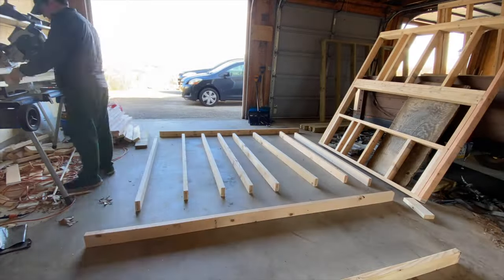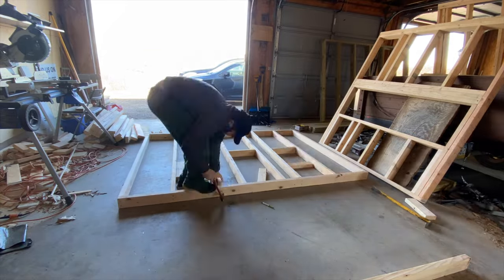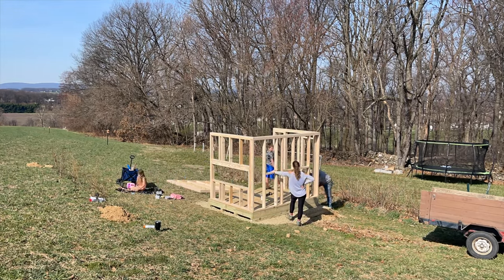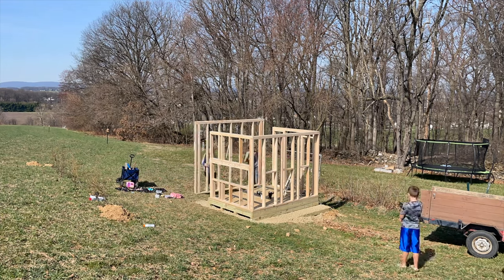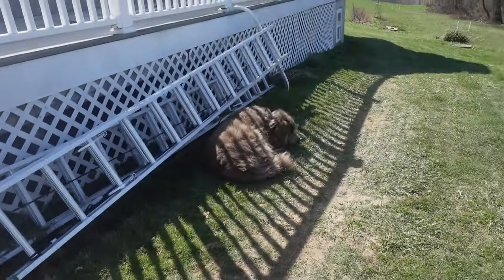The first weekend that we really dedicated to building the coop, it was a pretty rainy weekend, so I actually ended up building the walls in the garage, and then Whitney and my dad drove them down on the trailer. Getting the coop together was definitely a team effort between Jonathan and his dad mostly. They kind of went back and forth. Jonathan built the walls, his dad got them up, Jonathan put the siding on, his dad got the windows in.